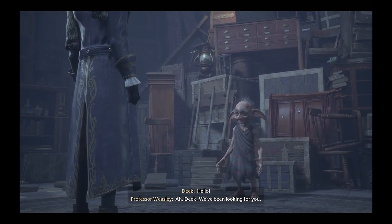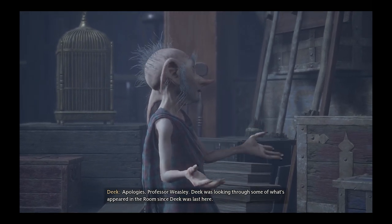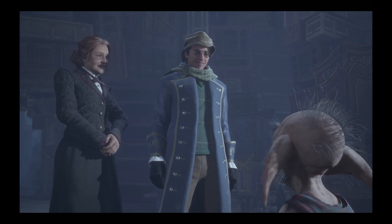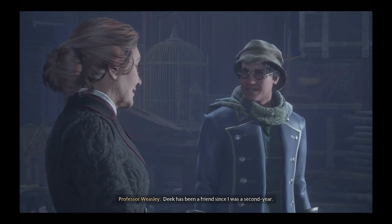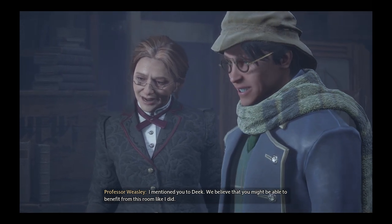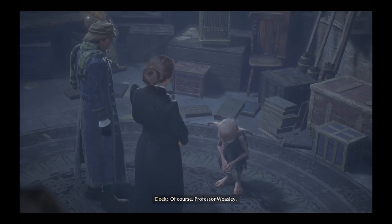Hello. Ah, Deke. We've been looking for you. Apologies, Professor Weasley. Deke was looking through some of what's appeared in the room since Deke was last here. Is this the student? Indeed it is. Deke is honored to meet you. Deke has been a friend since I was a second year. We discovered this room together. I mentioned you to Deke. We believe that you might be able to benefit from this room like I did. Deke, would you be so kind? Of course, Professor Weasley.